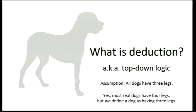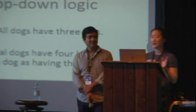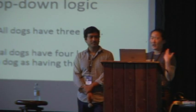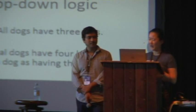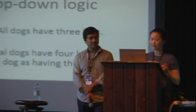And that 3-legged dog world has no properties other than the ones that we explicitly define, and that's what we mean by top-down. So we're taking ourselves completely out of the reality game, and therefore any internally consistent statements that we make must be true. And that's the primary way that we can achieve the level of reproducibility that we talked about before.